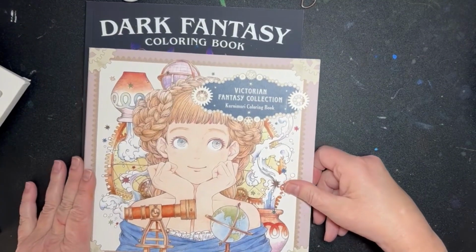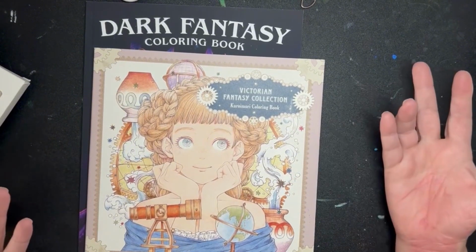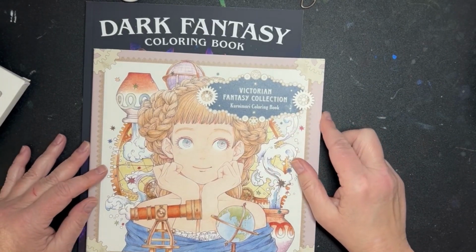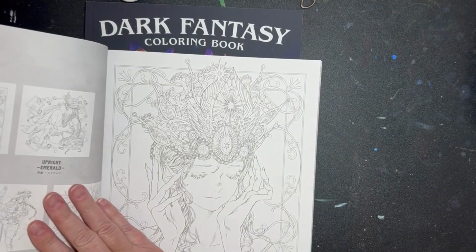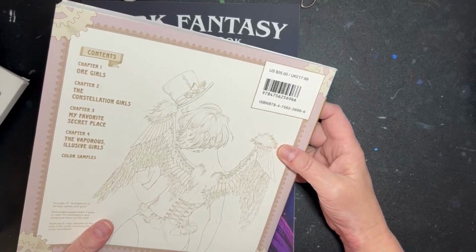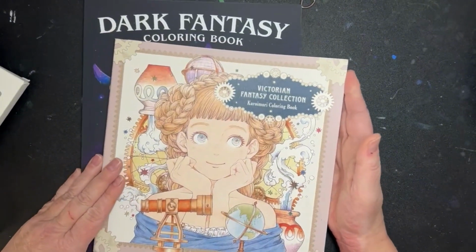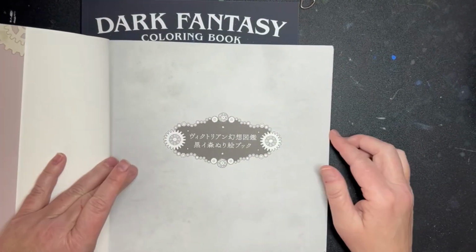The next book is a Japanese book, but I got it in the United States. It's now being sold on Amazon. It's Victorian Fantasy Collection by, I'm sorry guys, I don't know who the author or authors are.